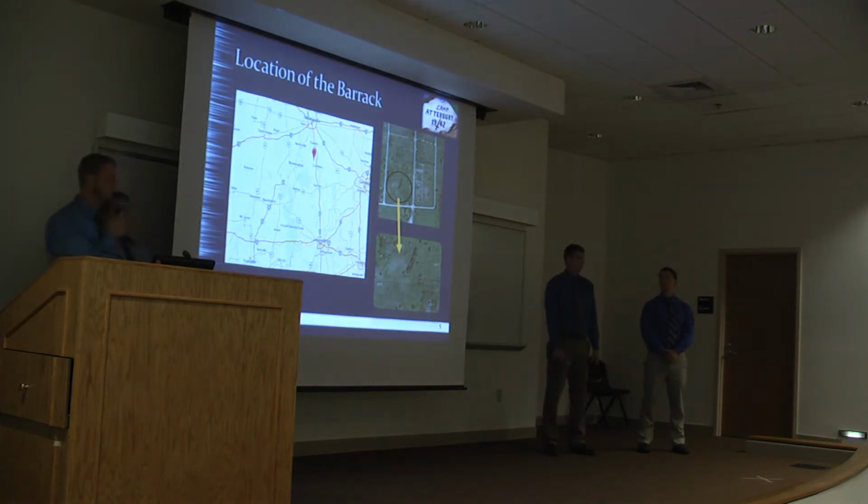So the proposed location for our structure is about 45 minutes south of Indianapolis in Edinburgh, Indiana. On the right-hand side, you can see an aerial view of our land. This land is fully undeveloped.